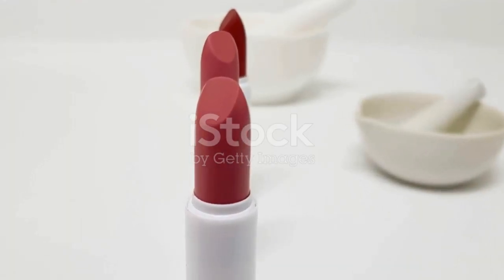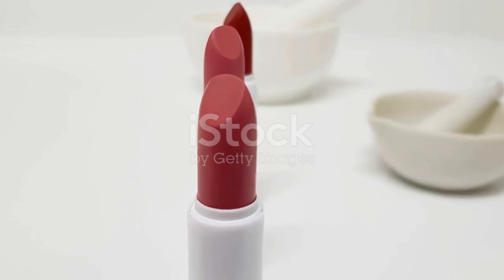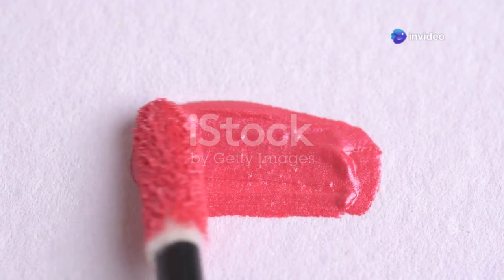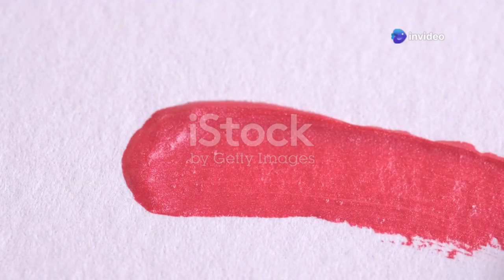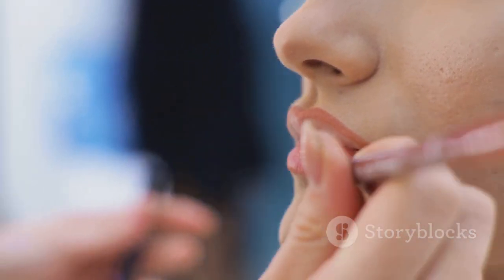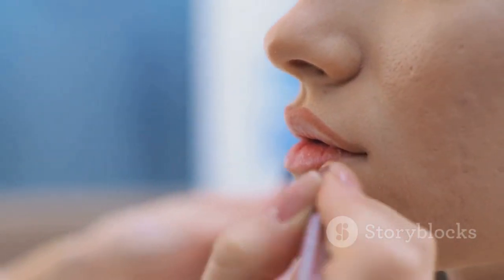Chapter 4, lip gloss lip off, luscious shine or sticky situation. Next, we're moving on to lips with this lip gloss. This claims to be ultra shiny, non-sticky and hydrating. Now, I love a good lip gloss, but finding one at the drugstore that doesn't feel like glue on your lips, that's the challenge. The packaging is actually kind of cute, I'll give it that.